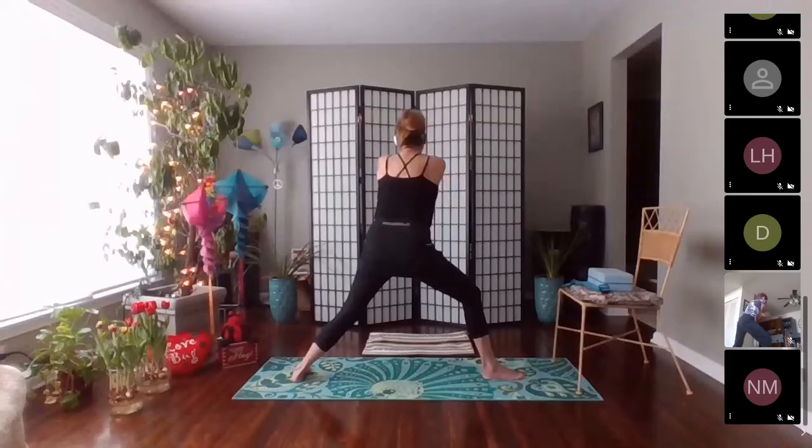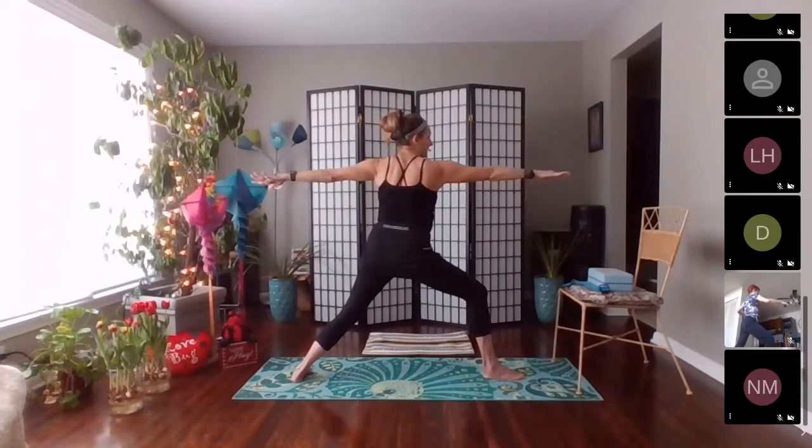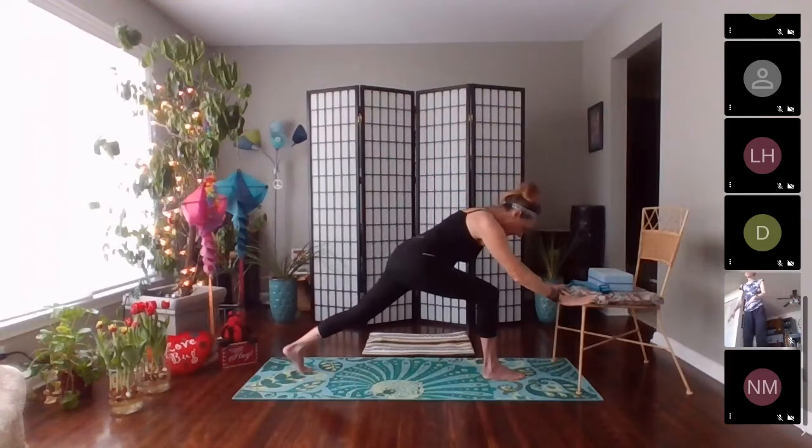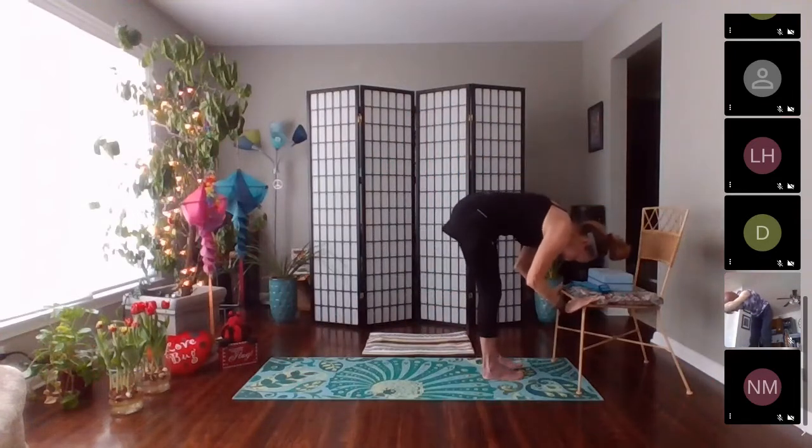We'll tip the right ear towards the right shoulder, left ear towards the left shoulder. Bring that chin center, unwrap the arms, reach out into your warrior two. You're looking towards that front hand. Cartwheel the hands either to the floor or to your chair. Step the back foot forward, forward bend.